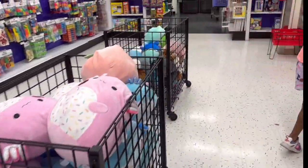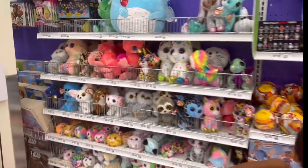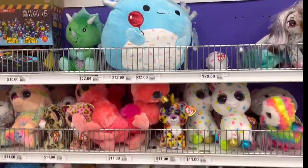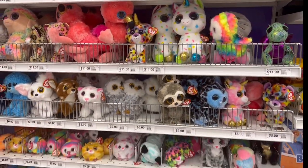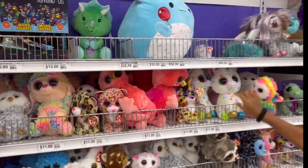Look what they have. And a bunch of other of the Ty plushies. These were the original ones that people would collect. That was my era. The Ty Beanie Babies. I used to have that.